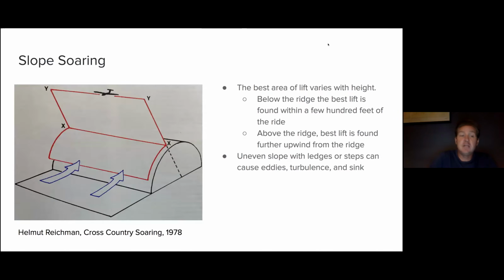Another important concept, and this is from Helmut Reichmann, an old book, Cross-Country Soaring from 1978, but I think this is one of the best illustrations of how you can expect the lift to actually move forward on a slope, tangential to the face. We typically find the best lift below the ridge within a few hundred feet of the ridge, but then above the ridge, we actually want to start making our way out in front at an angle, and we'll find the best ridge lift there. If we move ourselves into this position, expecting better lift, you'll actually encounter that sink zone. And of course, keep in mind that this is an idealized figure. This is a perfect shape, but any uneven slope with ledges or steps will cause turbulence, eddies, and sink.